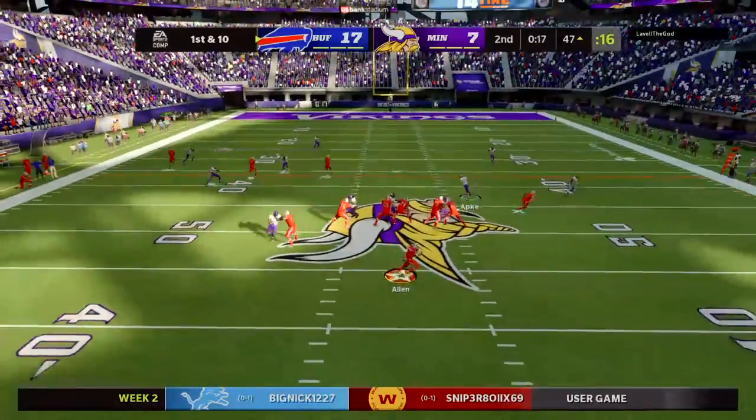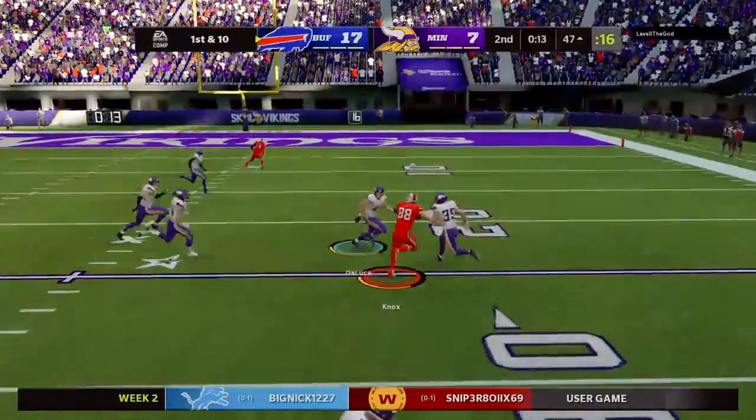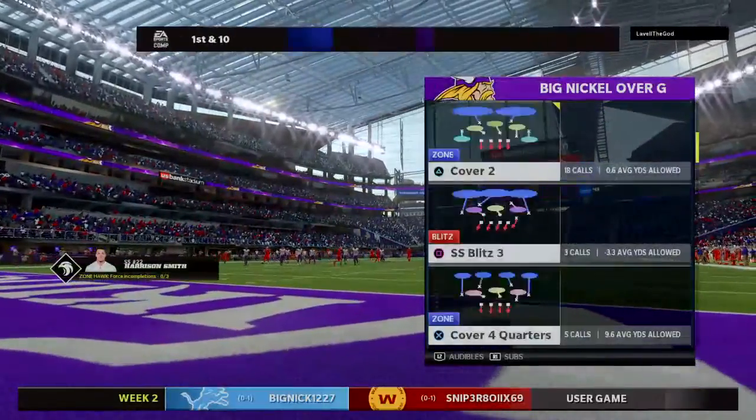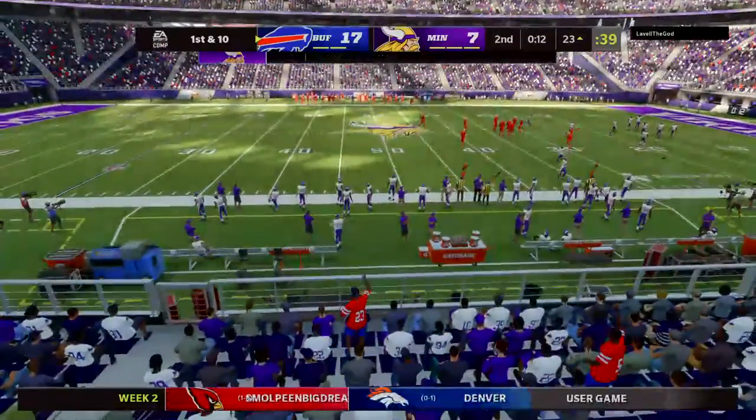So after the INT, it's Allen. Flush to his right. That's caught by his tight end, Dawson Knox. Now the Bills are going to use the first of their timeouts as they'll stop the clock with 12 seconds to go in this first half.